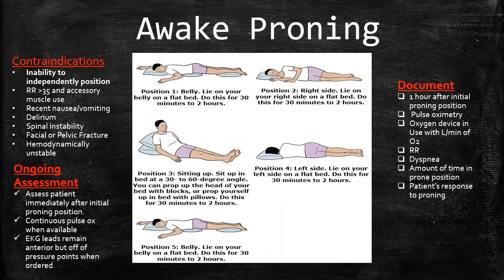Let's talk about the role of awake proning in the patient with COVID. Well, we have known for many years now that proning patients with ARDS in the ICU is beneficial because it increases oxygen saturation. The research on the benefits of awake proning is still mixed.